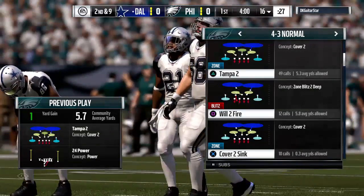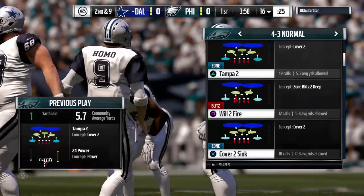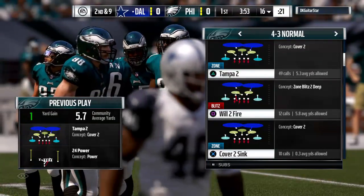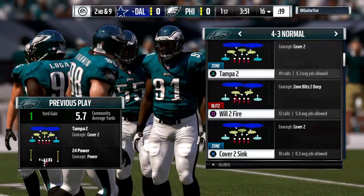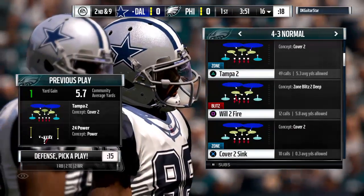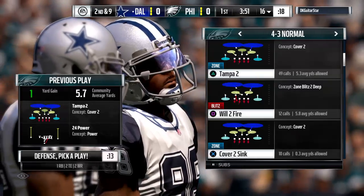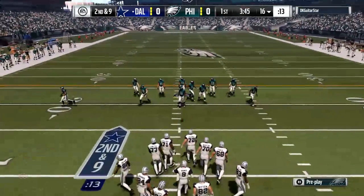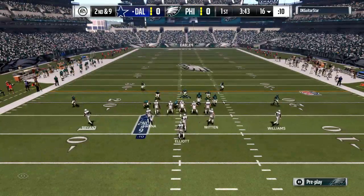It'll be interesting to see if the offense decides to press the run at all, or if they'll abandon it now after gaining only 1 on that play. So what will they do? On the ground, through the air, let's see. 2nd and 9.